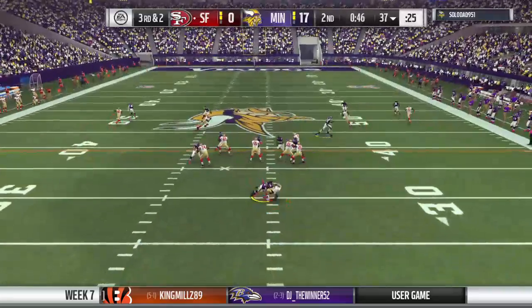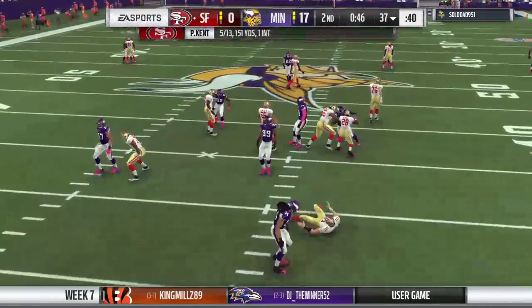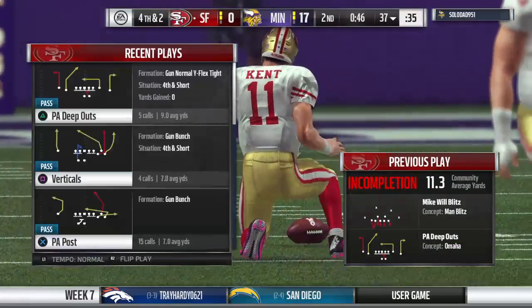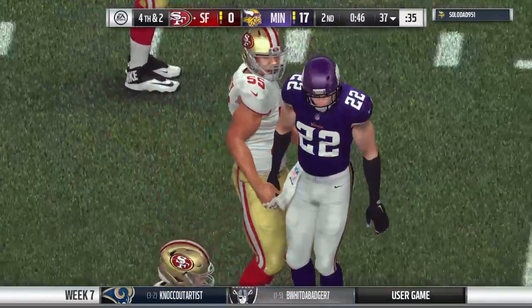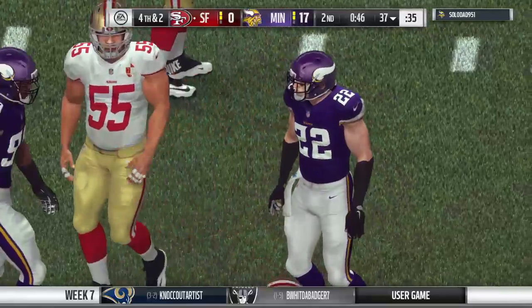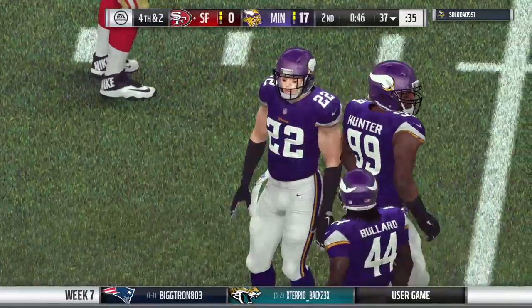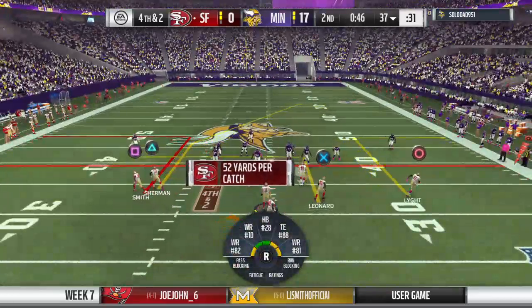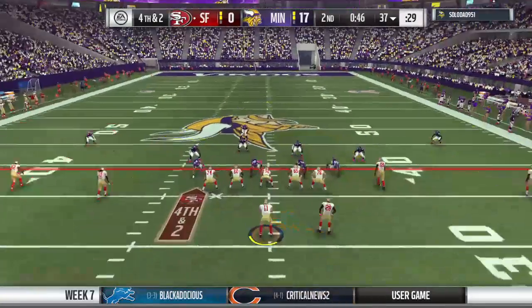Off the play fake, he'll look to throw. Oh, the ball comes out on the hit, but they'll say it's incomplete. Well, they've had a pretty frustrating first half here offensively and then just continued there with that incompletion. Yeah, definitely frustrating for them, but heartening for the other guys. Those stop troops, they're enjoying things right now because they've made it very difficult for them throughout the half.